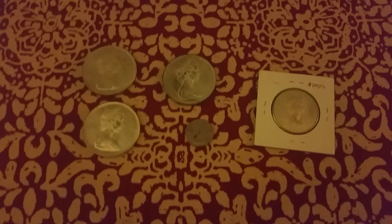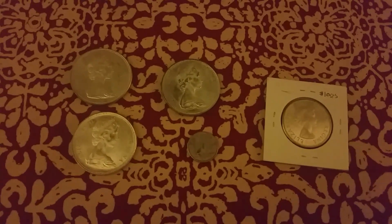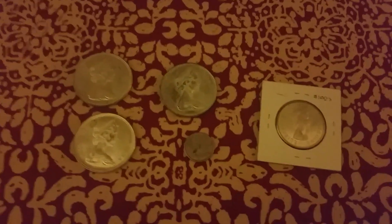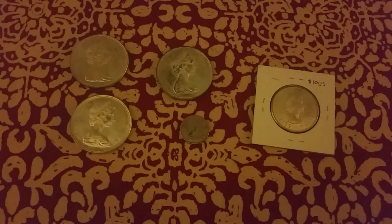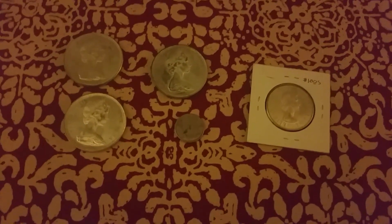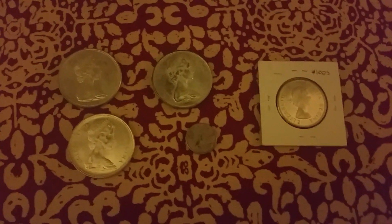Now, how exactly will we be finding these in circulation? I do actually have a few tricks for you guys, and one of them is going to a friend's house or garage sales and looking through their foreign coin jar. I know quite a few people who have a foreign coin jar, and I would look through those and try to search for any foreign silver. And people will actually find these silver Canadian coins.